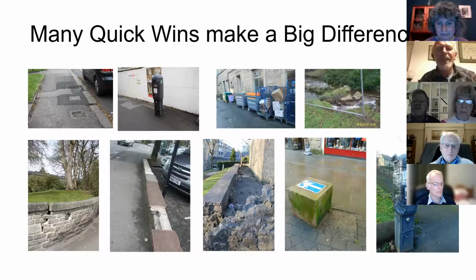Overflowing bins do no one any favors. And of course, the Serpentine had a major problem, and they solved the problem, bless them, by putting up fencing to stop people falling in as the bank collapsed. We were one of the people who campaigned about that to get that sorted out.